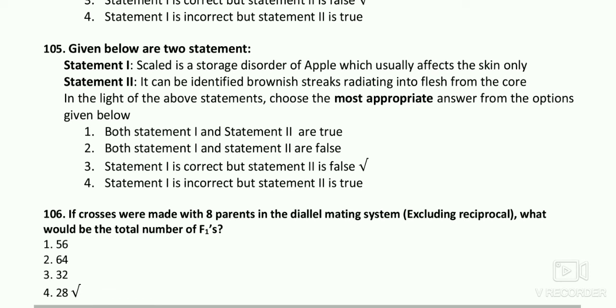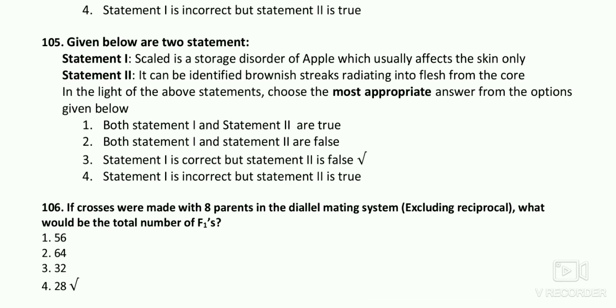Given below are two statements. Scald is a storage disorder of apple which usually affects the skin only. So the first statement is right. And the second statement, which identifies brownish streak radiation, is false. So the third option is right.